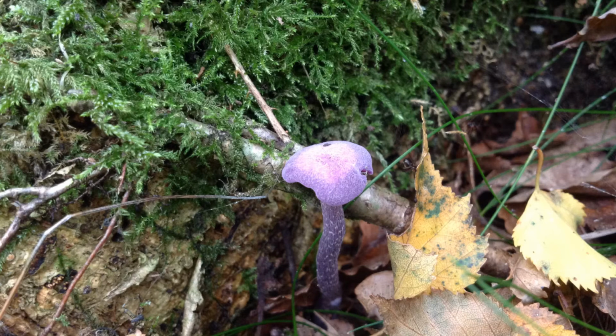So I'd love to learn more about these mushrooms, and the simple fact that the first one I found was literally luminous. It was shining, light was coming out of the cap. I'm totally blown away by that.